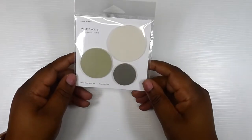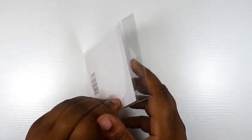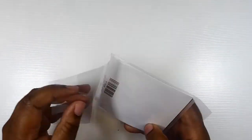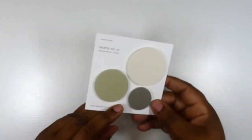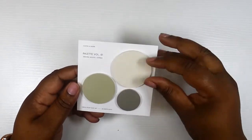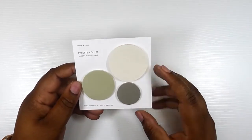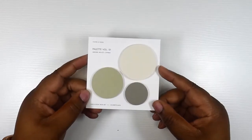The next item up is the Circle sticky note set, and it says July is all about the exclusives. Our Circle sticky note set, featuring the colors Angora, Mojito, and Cypress, delivers all of the soothing summery vibes you've been searching for. So these are paper. There are 25 sheets of each color, and this is the Circle sticky note set.